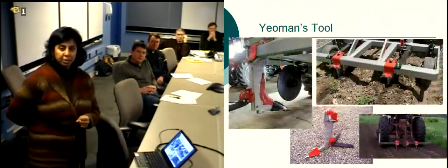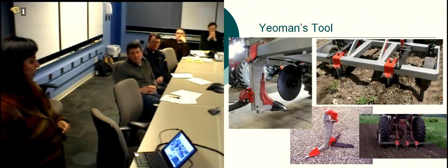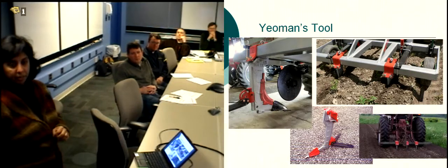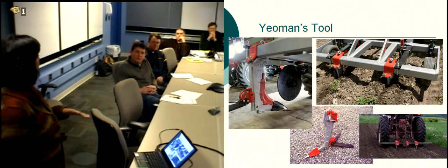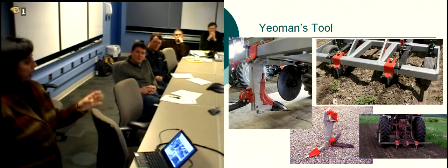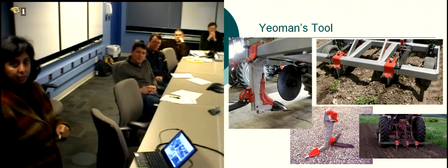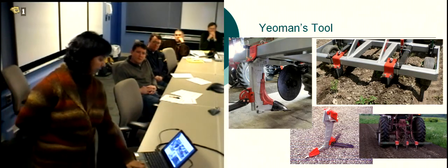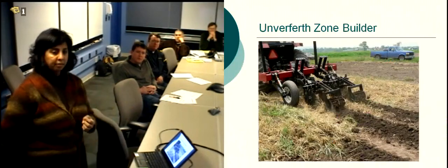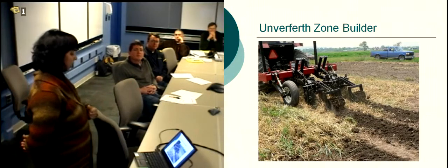We're also building a very small, lighter weight unit that will work with smaller tractors, and this is using a Yeomans plow. These plows were developed in New Zealand for managing moisture and water on pastures, but they create the same kind of disturbance, fracturing deep soil that's compacted and creating a nice area that's worked for planting or for direct seeding or transplanting vegetables. And then we also have a 2-row zone builder that we have taken to different farms around the state to help them set up trials and test deep zone tillage.